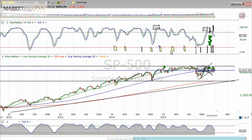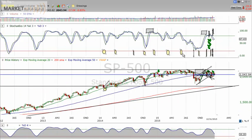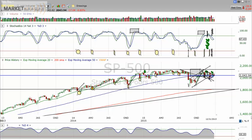We might want to even consider that weekly here and keep another eye on that, because if that starts to fail and starts to roll over, things could get much worse. All right, so that's our first market radar of the year.